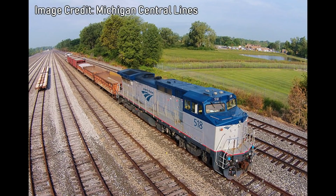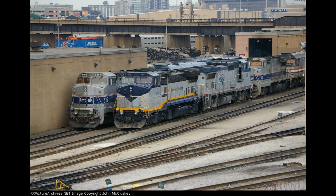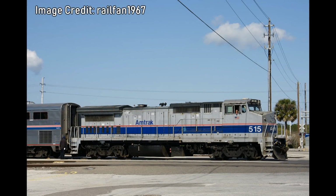Other odd jobs the Dash 8s do are maintenance of way service such as ballast trains, as well as transfer services. In the mid-2010s, Amtrak's Dash 8 roster had been undergoing continuous refurbishments at the Beech Grove and Chicago shops, including repainting into Phase 5. Amtrak 515 was the last of the units to be repainted, having been completed in mid-2016.